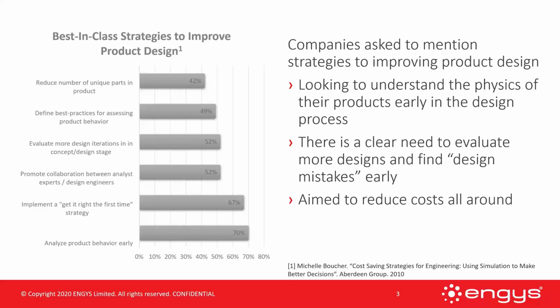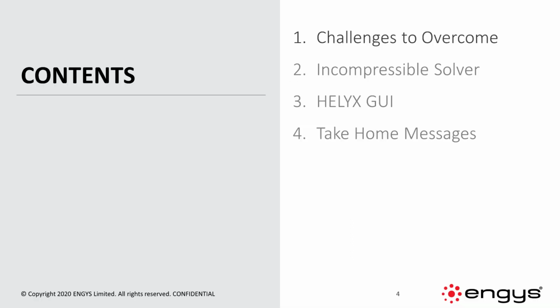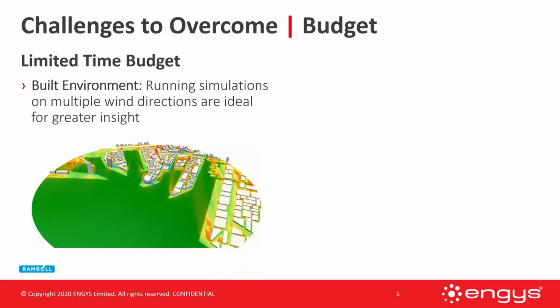And as CFD practitioners, it's really our responsibility to be advocates for the use and to be able to talk about why simulation is key to successful product development. I really wanted to start with that before I jumped into things. So today's talk, I will go over some of the challenges that coupled solvers seek to overcome. I'll talk about the incompressible solver that ENGYS has developed. I'll talk a little bit about HELYX GUI and then leave you with a few take-home messages, all within 30 minutes. So it's a lot of content for that short period of time.